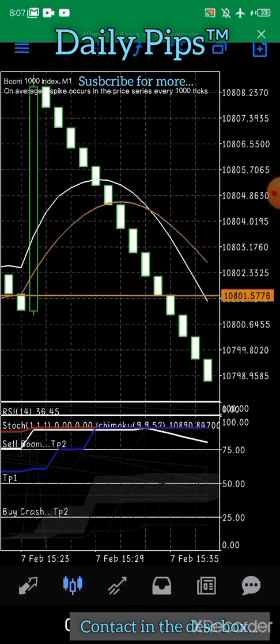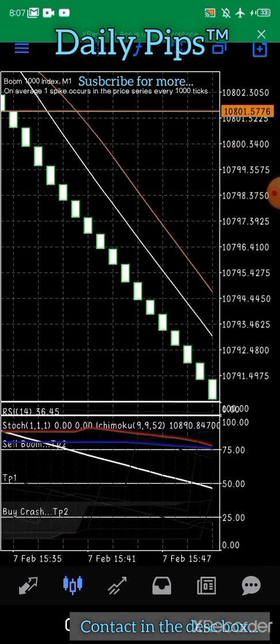When do we take profit? At the 50 level. I told you. You close 3/4, or whatever lot size you are using. It's simple math: 3/4 multiplied by whatever lot size you are using. Whatever you get, that's the portion of the lot size you close. If you don't know how to close it, please come to my inbox and I'll tell you how to close it.